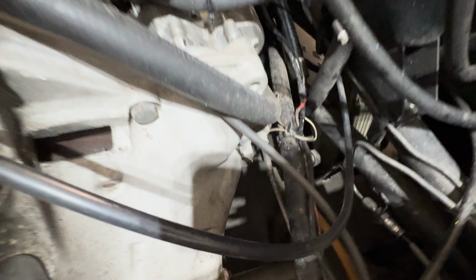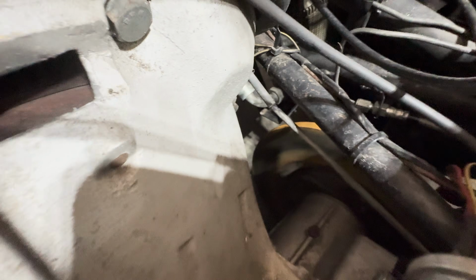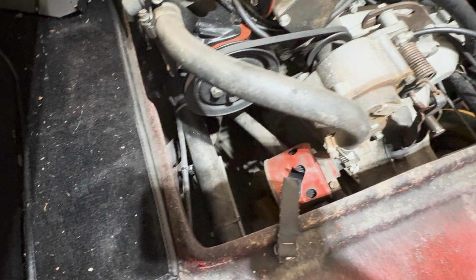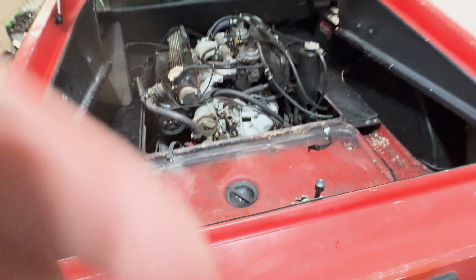One of the really cool things about these, if I can get the camera down in there, is you notice that right there? That is a brake rotor, and it's a couple feet from the wheel. Yeah, this has inboard brakes. So to kind of help keep the weight in and low, that was a really cool system.